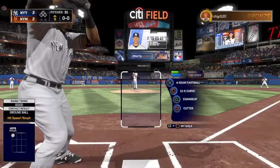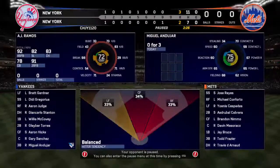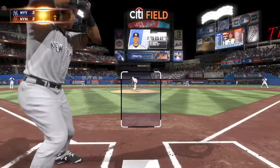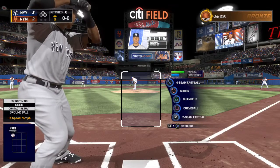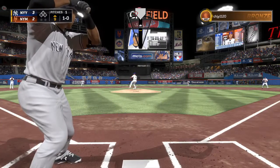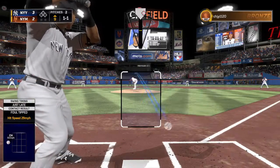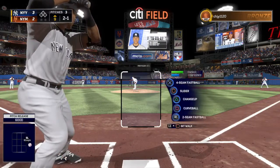So striding in, third baseman, number 41. A.J. Ramos enters from the pen. To start the 9th inning is number 44, A.J. Ramos. Here we go with inning number 9 as the first pitch misses for ball 1. He's ready. Here's the 1-0. A little bouncer. 1-1. Here it comes. No offer on that one. 2 balls and a strike.